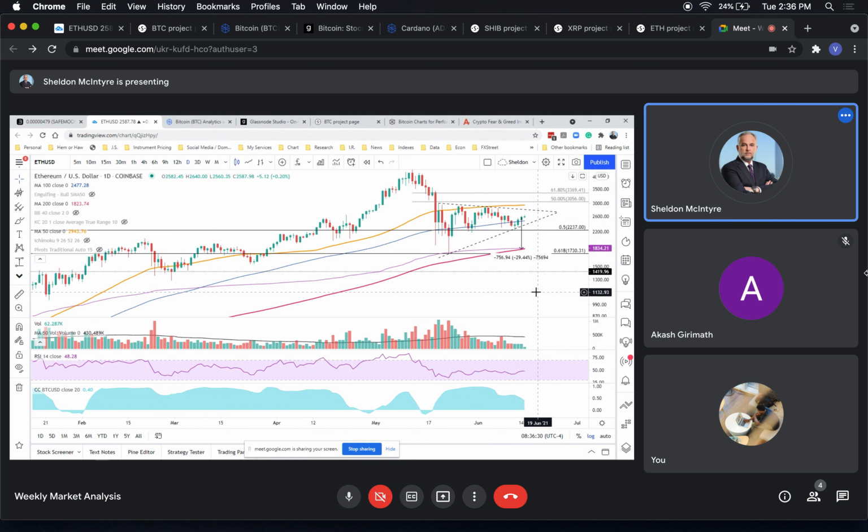So I'm tilted a little bit bearish on this at this point. I see no volume. The volume profile shows a little bit of distribution, no accumulation at all within the context of the triangle. And the correlation with Bitcoin continues to fall off.